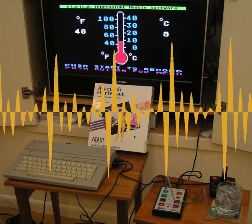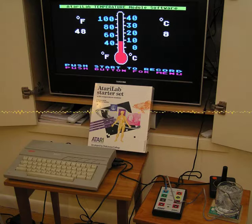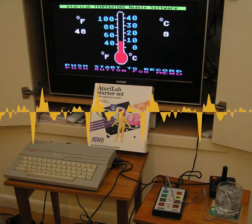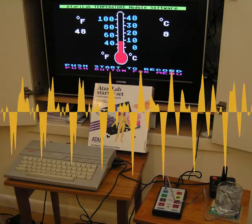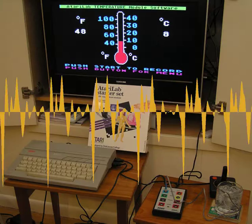Was there talk of other modules besides the light and the temperature? Were there any other sensors that would have been relatively inexpensive and easy to use? Early on, after light and temperature, there was a motion sensor, which was ultrasonic, and it's still being used very extensively in education. It sends out an ultrasonic pulse and then records how long it takes for that pulse to get back, and then it can be graphed in real time.